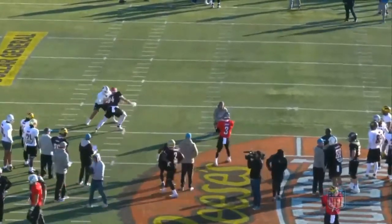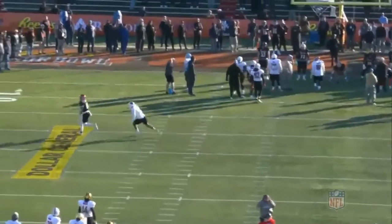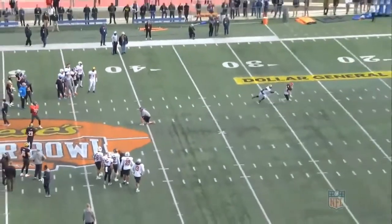On the tight copy, we get a good look here off the line, a good move at the top of the route, and then the ball just being overthrown. Now the next route is sort of a V route, and this time it's up against the safety.